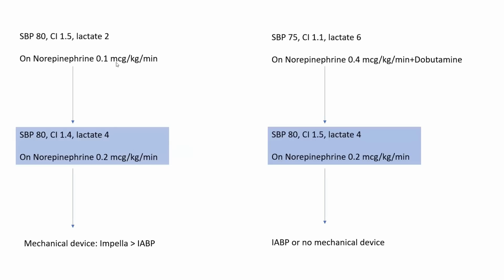Well, depending on how he was with the same numbers, if he was better, if his lactate was better on a lower dose of norepinephrine, and now he's deteriorating by Swan and lactate level, well, this patient is stage D and deteriorating. I would definitely put a mechanical device, and I would consider the stronger mechanical device in this patient, Impella, as opposed maybe to balloon pump. Conversely, you have the same patient with the same numbers, but his trajectory is favorable. His numbers are improving, you're down titrating his pressor requirements.